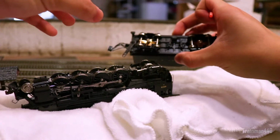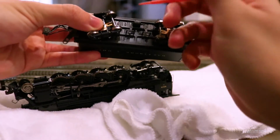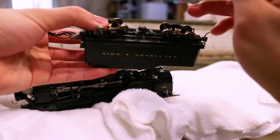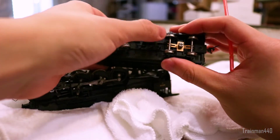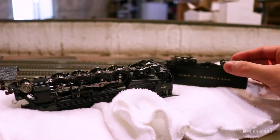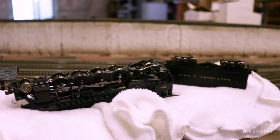Oh, also there's brake detail on the tender, right there. Pretty nice. And yeah, you can see there's 2 speaker grills. There's 2 speakers here. MTH only has 1 speaker hole. So yeah. And the Athearn one does not have any place for a speaker.